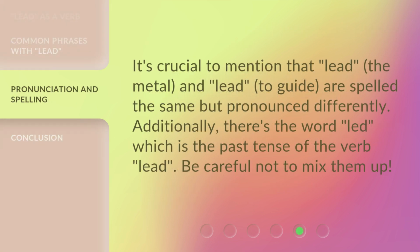It's crucial to mention that lead, the metal, and lead, to guide, are spelled the same but pronounced differently. Additionally, there's the word led, which is the past tense of the verb lead. Be careful not to mix them up.